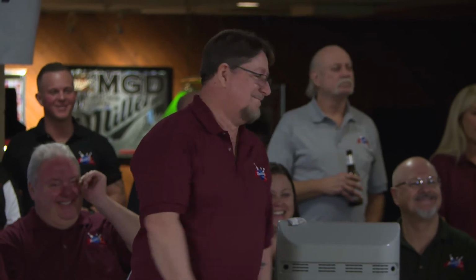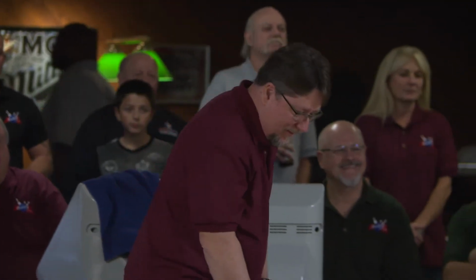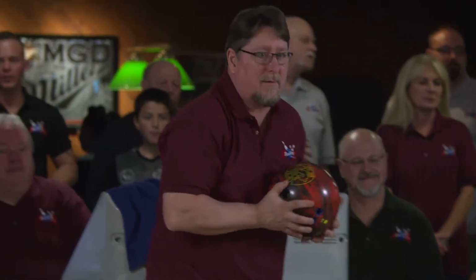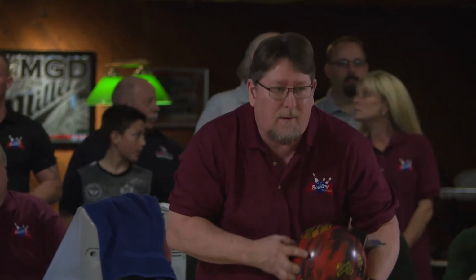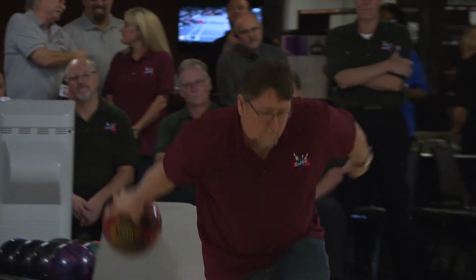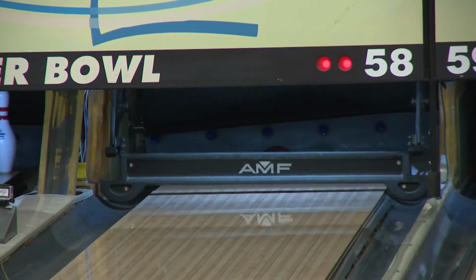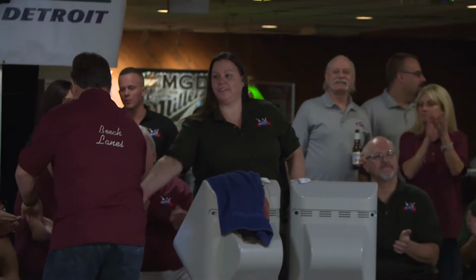Sometimes being the leadoff bowler in a televised event can be a little bit nerve-wracking. That's true. It looks like he's one of them old-timers, too, going to use his strike ball for this spare cross lane, like we had last week. Yeah. Good cover. It's whatever you have confidence with sometimes.